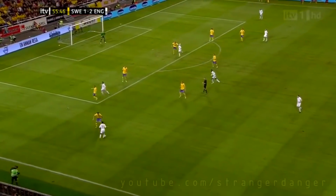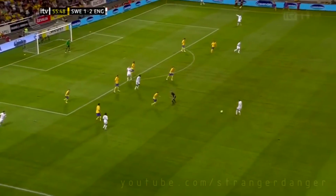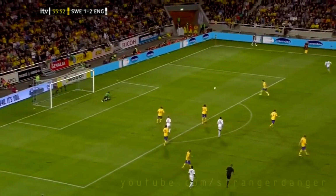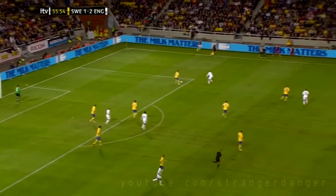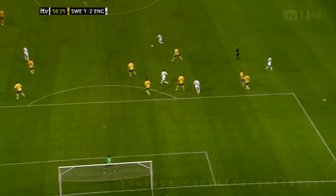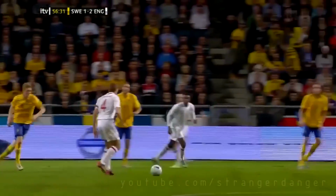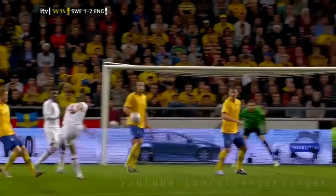Sterling. Here's Gerrard. It's well struck. Isaksson fends it away. Crisper and more accurate. This is the shot from Steven Gerrard. Plenty of swerve on that. He could have maybe taken it with his hands, but decides to just beat that away.